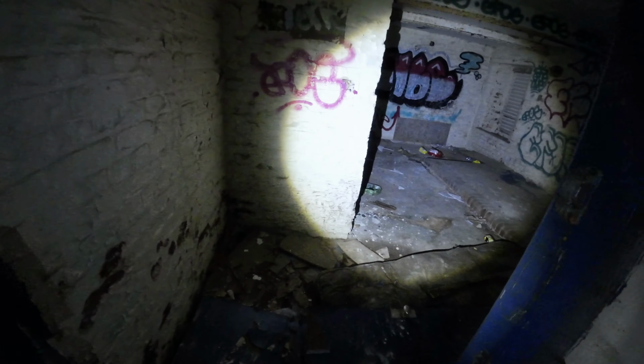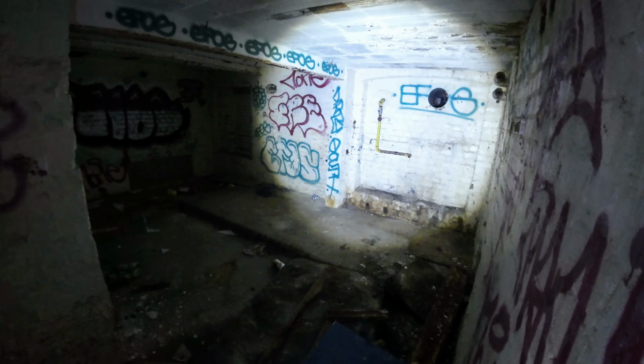Let's have a quick look. It's fairly safe. The steps. Oh, right. So it leads down to another room. Yeah. Let's have a look. So this is where it was all destroyed, and it leads down to another small room. An old mattress. It's very damp down here, and a lot of black mould, and we haven't got masks.